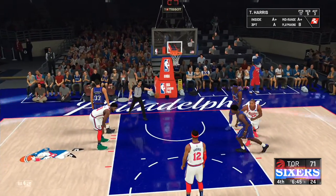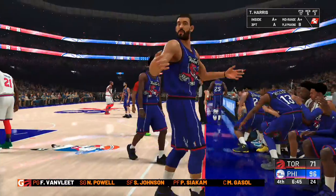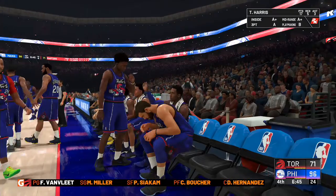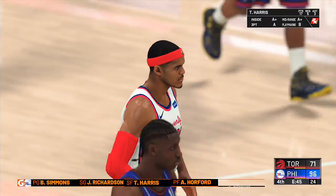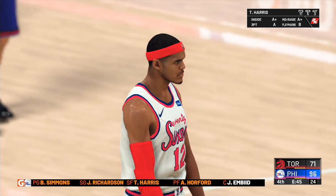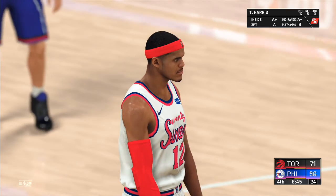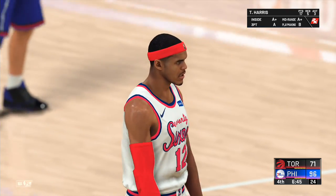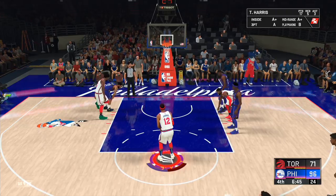First free throw is good. Well, you look at the career of Tobias Harris, and boy, he's bounced around a bit. Has never slowed his development or production, though. You put him anywhere, and he'll find a way to help his team. Here's what Philadelphia is going with right now. James Ennis, he'll check in for Horford. Korkmaz comes in for Richardson, and Raul Neto subbed in for Simmons.